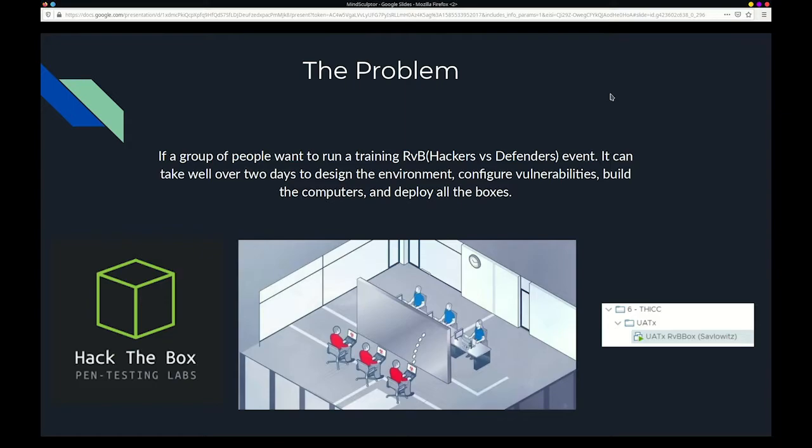Red versus Blues are essentially a hackers versus defenders event in which you have hackers that are trying to break into machines and people defending the machines against the attackers. Now, these types of events can take a long time to build and design. It was taking me well over 2 days to design each environment that I would be simulating with people.